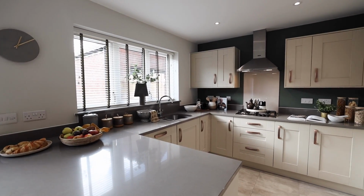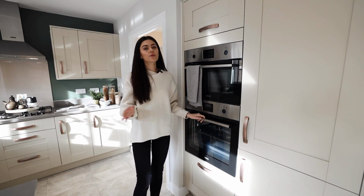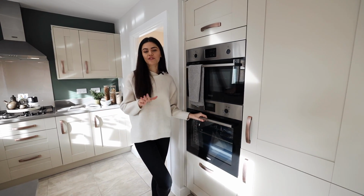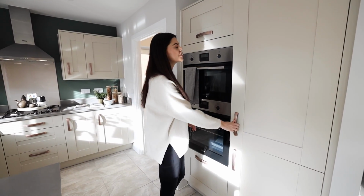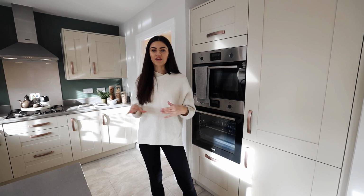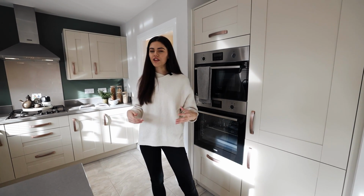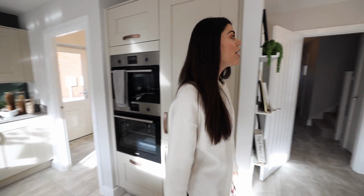Over here we have the oven. You can also upgrade your appliances if you'd like to, and within the different properties there are different upgrades. And then right here we have our fridge freezer. It's just, it works. It's one of those layouts in a house that I've walked into and gone, wow, this is everything I would want. It works really, really well. So let me show you upstairs, where it just gets even better.